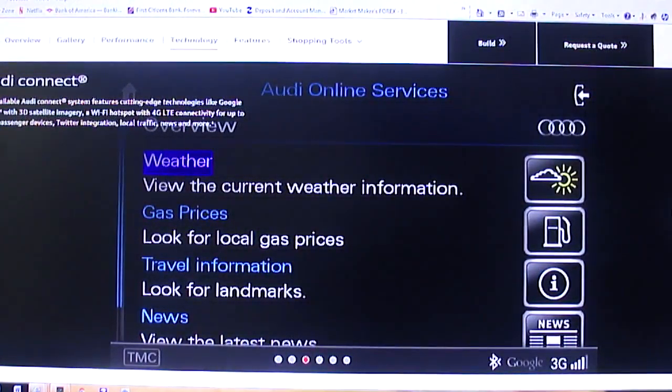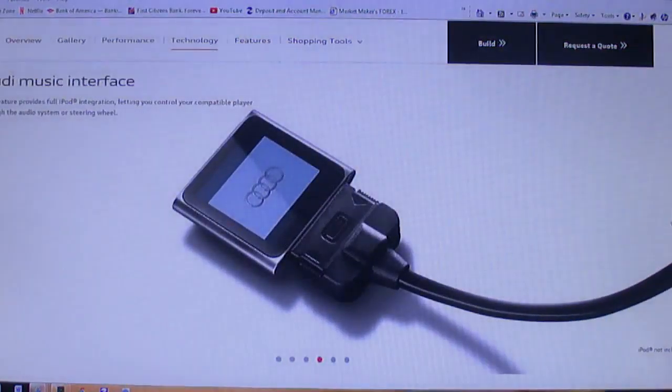You have Audi with Google Earth, with 3D satellite imaging. You have a Wi-Fi hotspot in your car with 4G LTE connectivity for up to 8 passenger devices. You have Twitter integration, local traffic, news, and more.